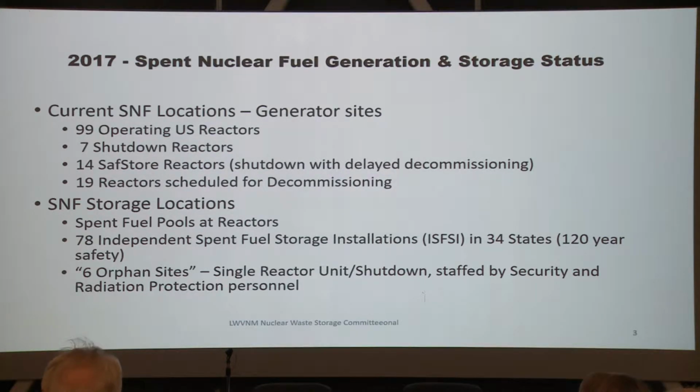But then they said, we need some place to put all this stuff, and there wasn't any place to put it. So the NRC licensed something they called an independent spent fuel storage installation. So now there's 78 of these in 34 states, and the NRC says these are really good for 120 years. There's also 6 orphan sites. These are reactors that have been shut down, and there's no reactor operating there, so most of the personnel are gone. The only thing left there are security personnel and radiation protection personnel.